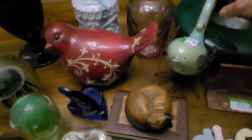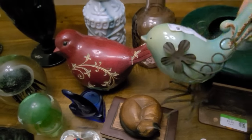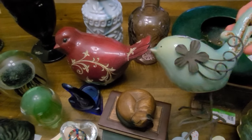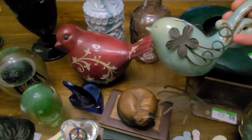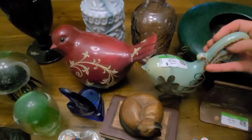And the other bird, little ceramic with a metal piece, really beautiful. I paid $4 on this one. I am going to ask $18.